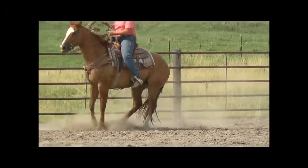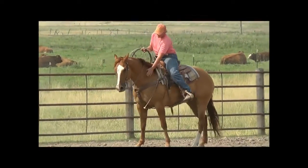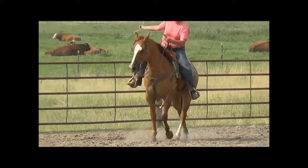Again, this is Dunny, the four-year-old gelding. Lots and lots of speed there. He just needs a little more time to refine it all.